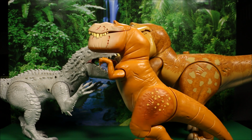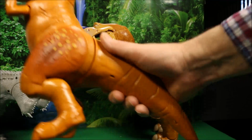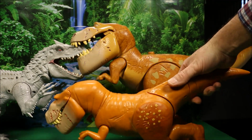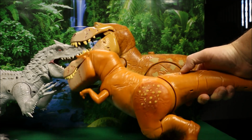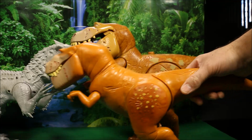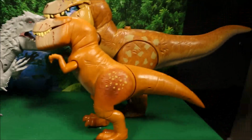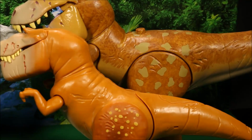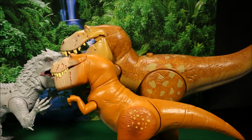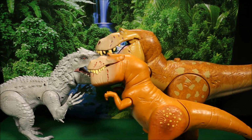One more size comparison. This is the galloping Butch that you could buy at pretty much any toy store. So as you can see, this Butch is a lot bigger than the galloping one. And the galloping one is a good size. So as you stand him side to side, he's a lot bigger than the galloping one, which is a very impressive toy. I'm totally impressed with it.